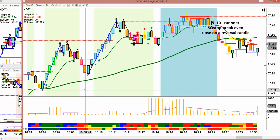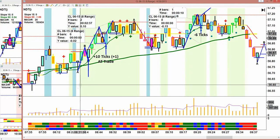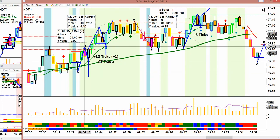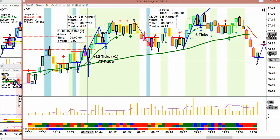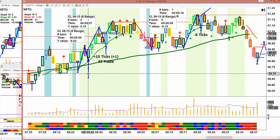Now on crude today, we had this really nice. Now it's another trade I missed. This was the aggravating trade, the retracement and the move up. This would have given us our 3rd win and closed us out for the day with 3 wins and no losses, but I missed it.